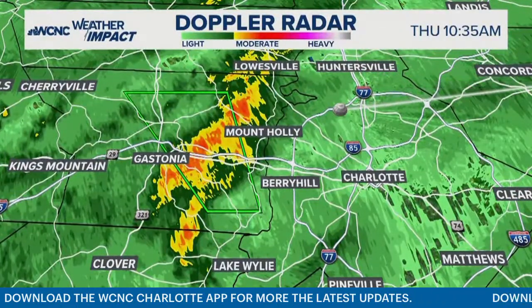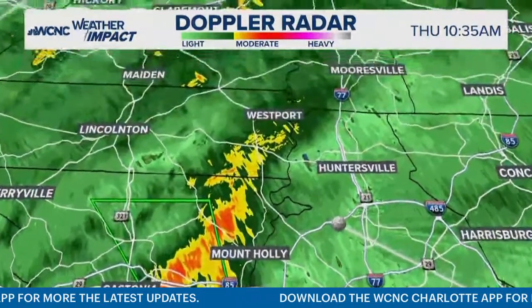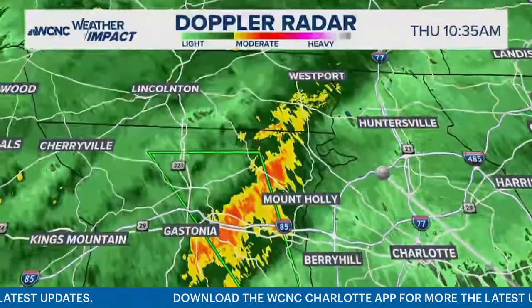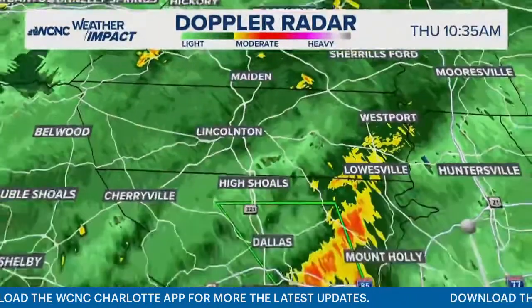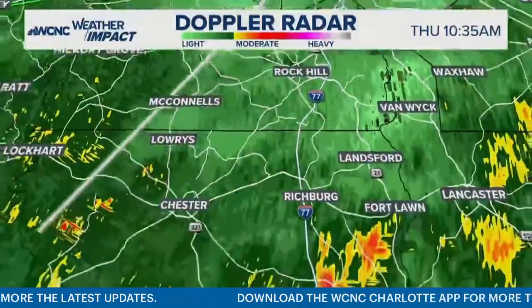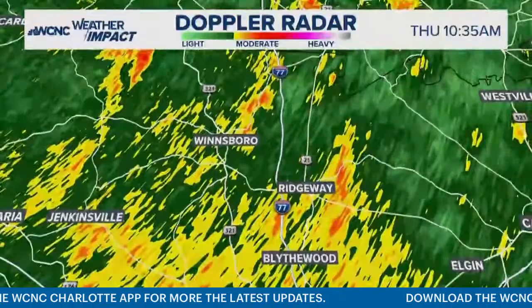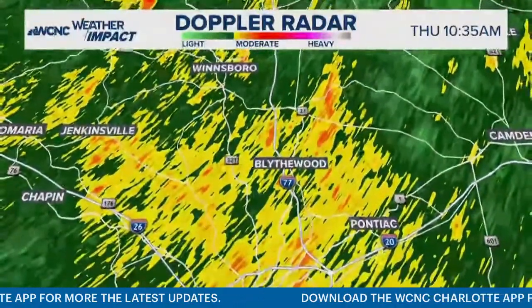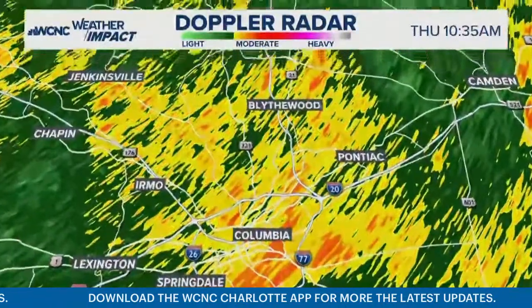Heavy rain falling all the way from Gaston County all the way up towards Mount Holly, up towards Lowesville in that area. Some of the areas that have seen severe weather, and obviously we had the tornado warnings and that other tornado warning. I want to move a radar picture down south, headed down into areas in South Carolina. If you've got travel plans, Interstate 77 southbound, down to Winnsboro, down into Columbia, that area right there, there's a tornado threat down there. Did have a tornado warning in that area most recently.